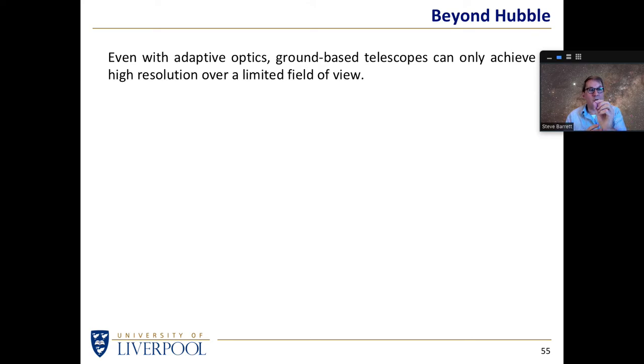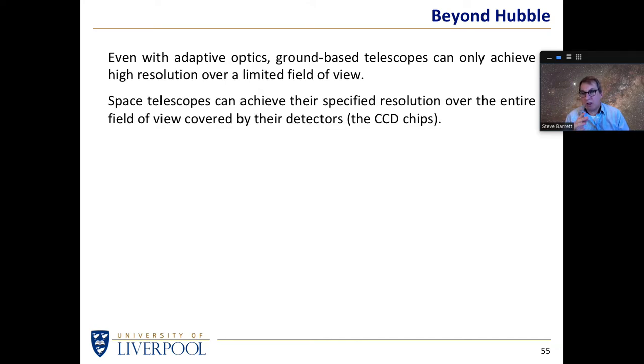So it's fantastic if you only want to know what's going on with this exoplanet. You just get yourself an artificial star, put it next door to the exoplanet, and that will give you very nice resolution. But if you want to get the entire field of view equally sharp, that is a problem with adaptive optics. And of course that is not a problem with a telescope which is above the Earth's atmosphere, where everything is clear regardless of looking at different parts of your field of view. So a space telescope should achieve the specified resolution, once you've got your optics right, over the entire field of view of the CCD chip in your detector.